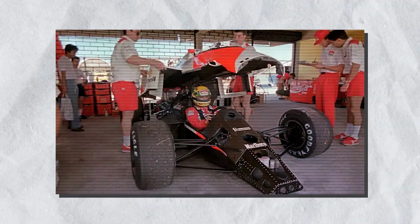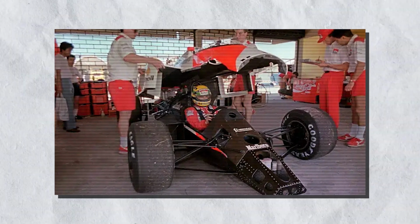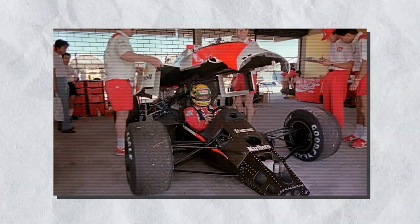Murray's vision was so extreme that it required drivers to adopt an almost prone position in the cockpit. This radical seating position initially raised eyebrows, with even the experienced Senna and Prost expressing concerns. However, it would prove to be a key factor in the car's unprecedented success.